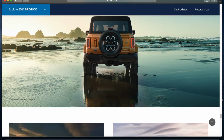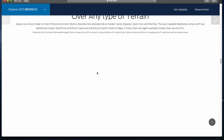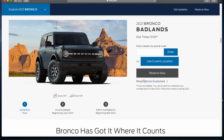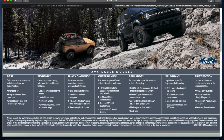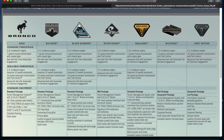But anyways, guys, that's pretty much it. Let me go ahead and try to compare some for you so that you can see the whole chart. So guys, looking over these Broncos, it makes your choices in 4 easy steps. You select the model, select the drivetrain, select the equipment level, and then select your functional equipment such as the roof, tires, and accessories. So as you can see, we have all of the options except for the First Edition because, of course, this is being taken out.